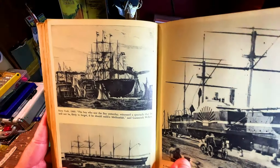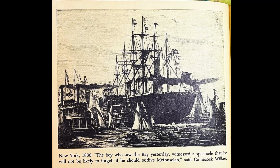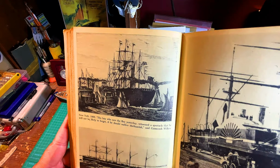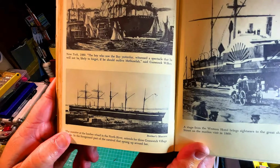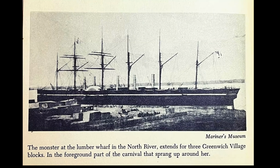Alright, so we got another photo on top. This is New York in 1860. "The boy who saw the bay yesterday witnessed a spectacle that he will not be likely to forget if he should outlive Methuselah," said Gamecock Wilkes. Look at that. She was an amazing ship. The monster at the lumber wharf in the North River extends for 3 Greenwich Village blocks in the foreground, part of the carnival that sprang up around her.